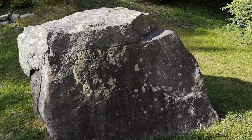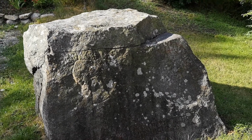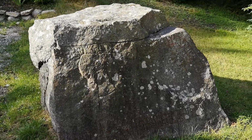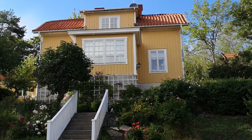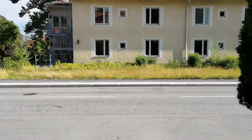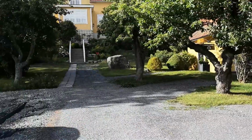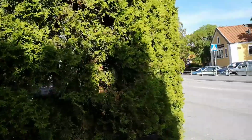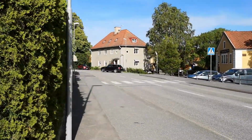Alright, so these runes, we're looking for them around this town, Sigtuna. And they're kind of hard to find because they're actually in people's yards. The only Viking stone that they found that was actually dedicated to two sisters, I guess, in Sweden, so that's pretty cool. But I want to come out here and show you. See? House. Driveway. Right on the side of this, right on the street.